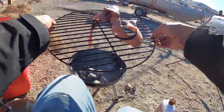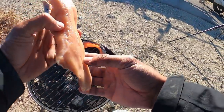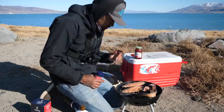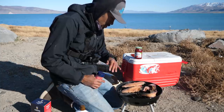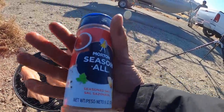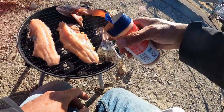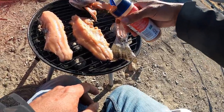All right, here we're gonna do this whole head piece too. It goes there. There's one piece of the trout going in. So one of these fillets, we're gonna have that strawberry jam glazed over it. But on the other one, I'm gonna add some of this spice. This is just some all season spice. Let's just sprinkle a little bit over the top. That'd probably be good.